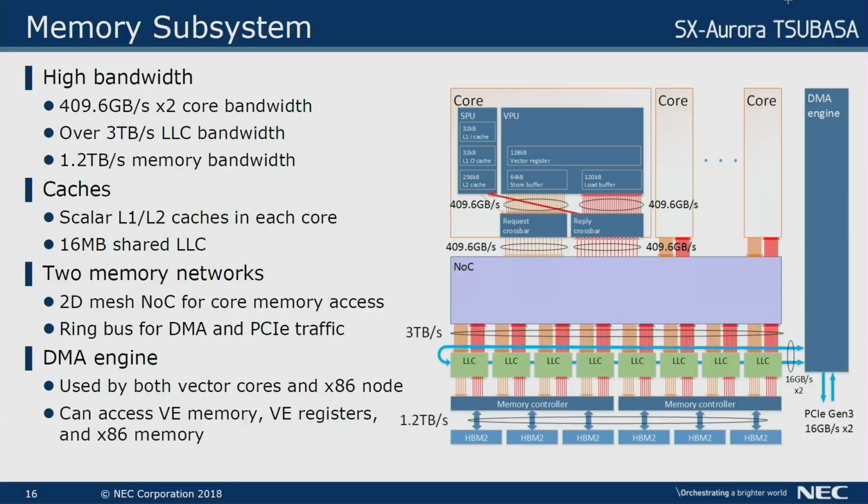So this CPU has DMA engine. The DMA engine can be virtualized, so it can be used from both vector cores and x86 at the same time. And also the DMA engine can hold memory address space, such as memory of vector engine, memory of x86, and also registers of core that is mapped to PCI Express address space. And vector engine has memory protection functionality, so the DMA engine can be used from user process safely.